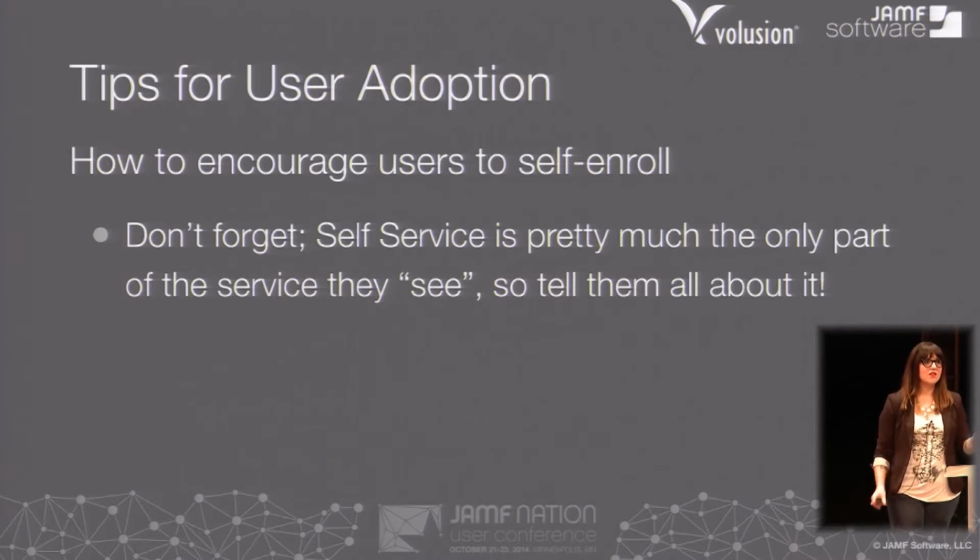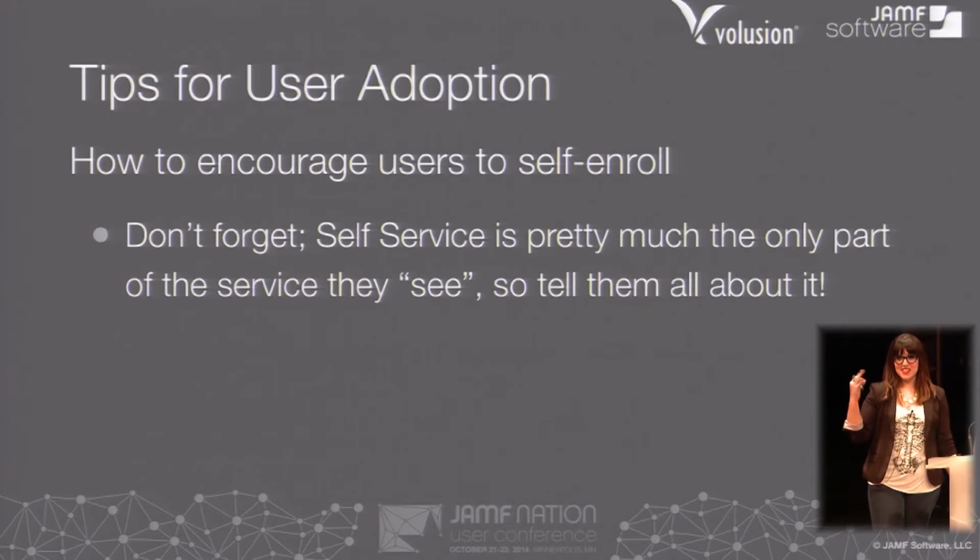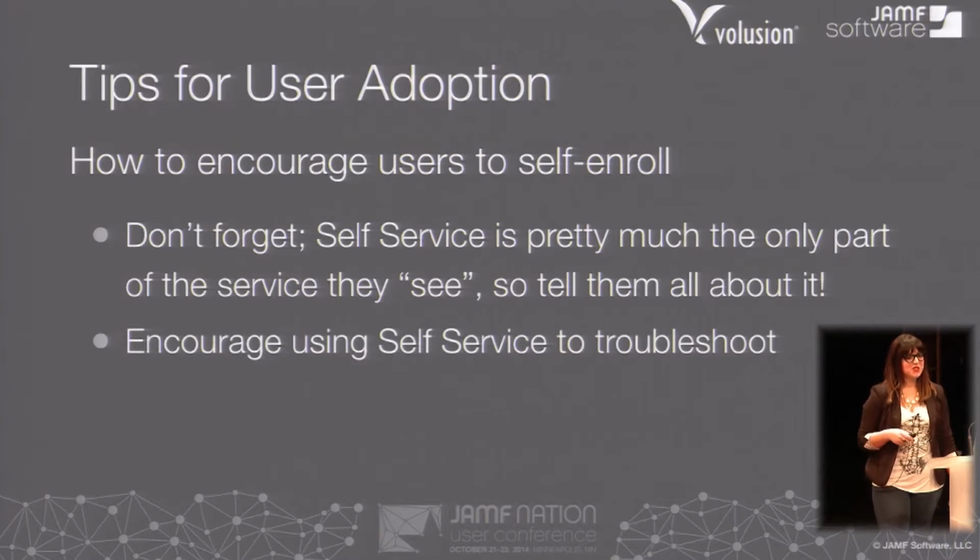And I know I'm repeating myself. I have a background in university-level instruction, so three times is always the charm, right? Tell them about self-service, and then tell them again, and then tell them another time about self-service and all the great parts about it. Three times usually works. Encourage users to have self-service there to troubleshoot.